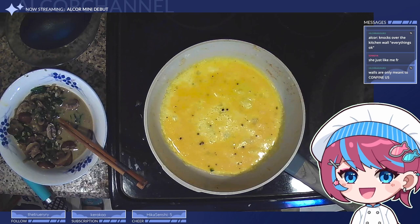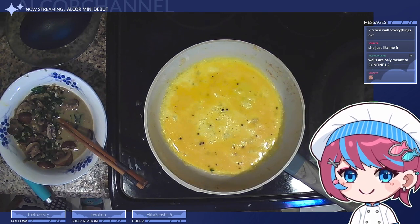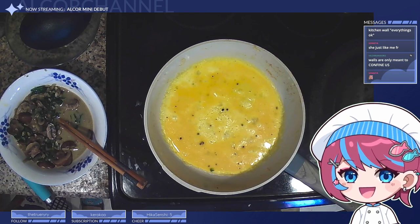I thought grating half a block of cheese would be enough. No, not. Because we always require more cheese.